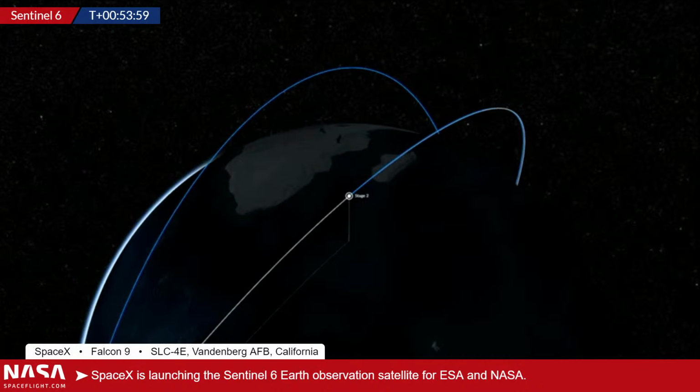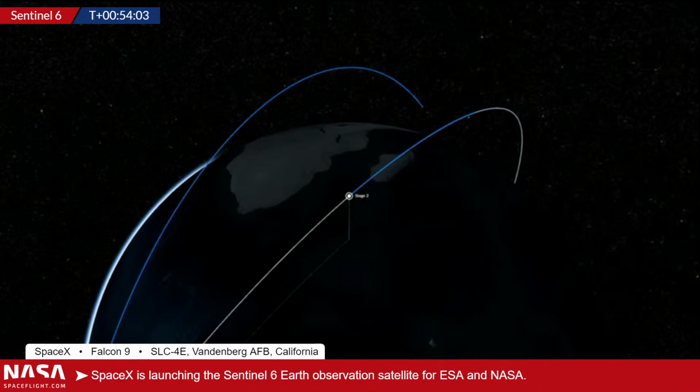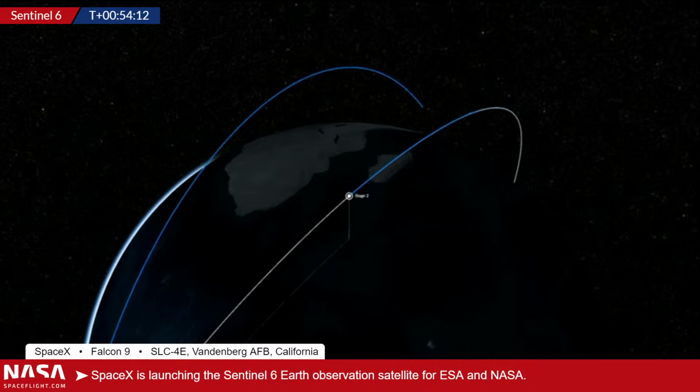So what is our plan here, Thomas? We've been doing a lot of Q&A. Do we have a timeline for the spacecraft separation? Were you trying to stay in there for the whole thing? Well, if we go back to the official stream, the second burn should have actually already occurred, I believe. I think it did.